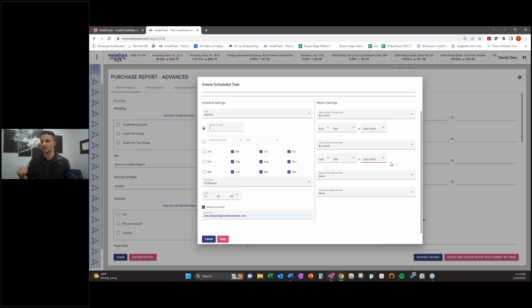This is one of the things that it's going to take going through this and getting a better understanding of. Okay, if I'm running it for this month, I'm receiving it in April, I want to set everything up to run for last month when I get the report. So that's how you would set up a monthly report.